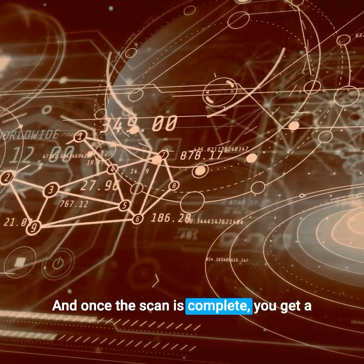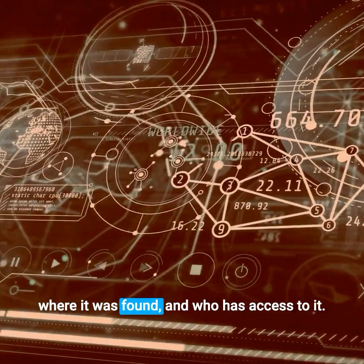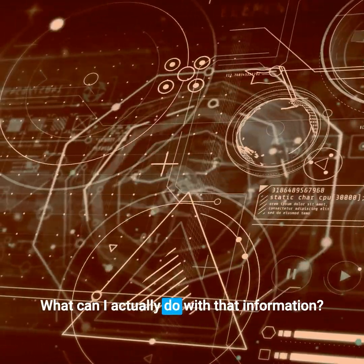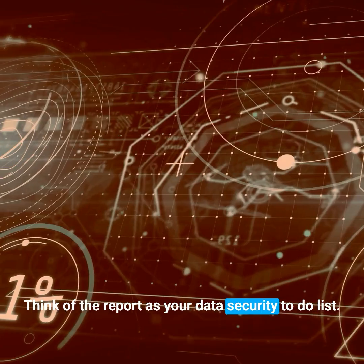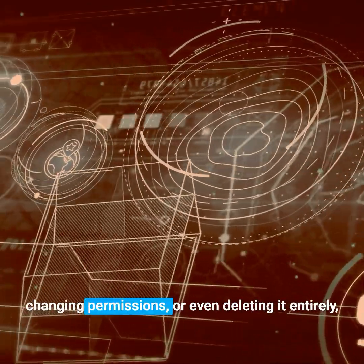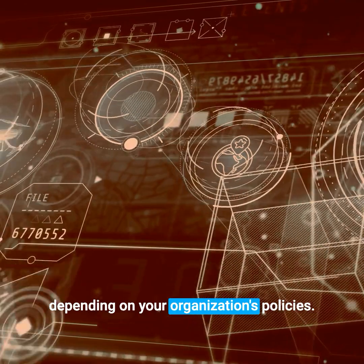And once the scan is complete, you get a detailed report showing exactly what was found, where it was found, and who has access to it. Okay, reports are great, but I'm all about actionable insights. What can I actually do with that information? Think of the report as your data security to-do list. It gives you the information you need to take action, whether that's redacting the data, changing permissions, or even deleting it entirely, depending on your organization's policies.